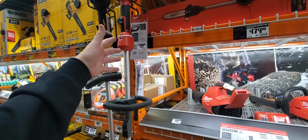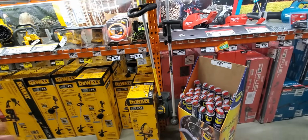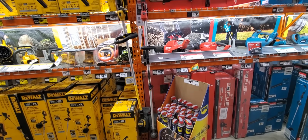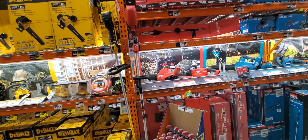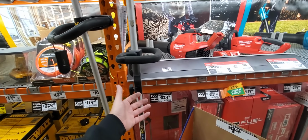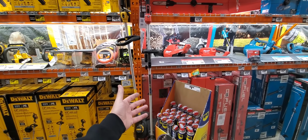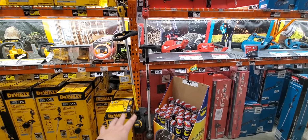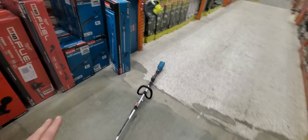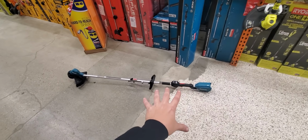Now, with the new power head, obviously you've got to clip your attachment in. I really hope they didn't discontinue that. But I don't know if it makes sense to have a string trimmer and then sell your power head at this price. You can get this for $299 and add attachments to it, or you can spend $299 and just have a straight string trimmer. So very weird, unless they were to lower that price. But again, one solid unit.